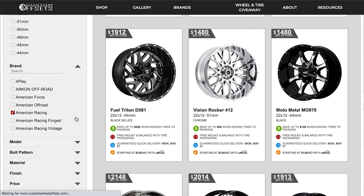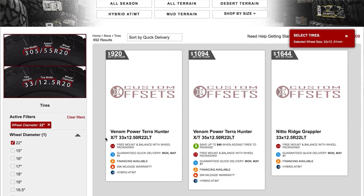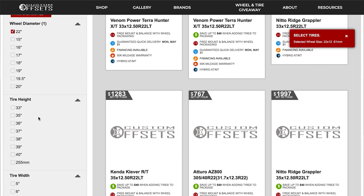I love the Vision Rocker. Fun fact about the Vision Rocker, that wheel actually comes in a minus 51 offset, so it's a couple mils further negative than what your standard 12 wides in minus 44s are. All right, so we got wheels, got them lined up. They're about 1400 bucks. Let's shop for some 35s to go on it.